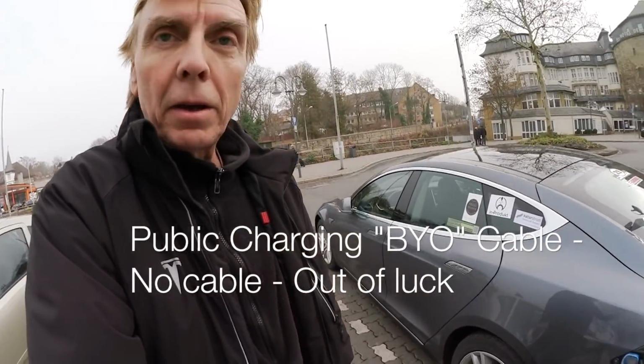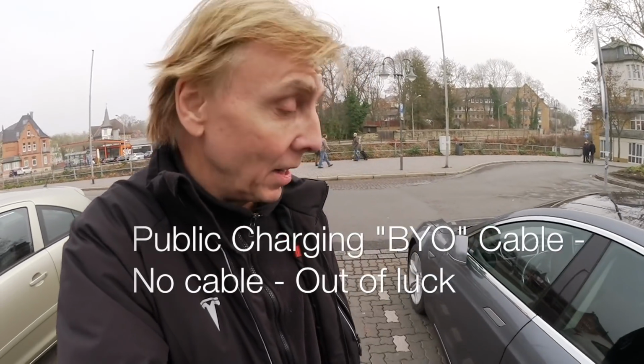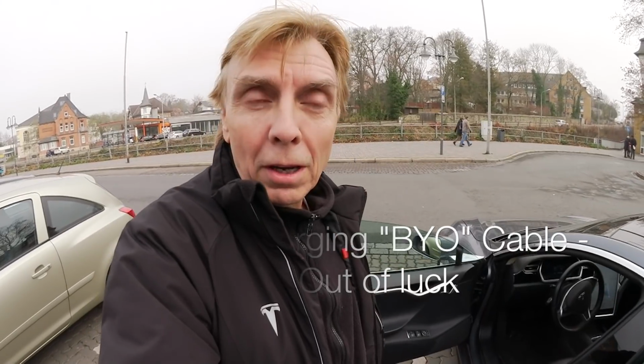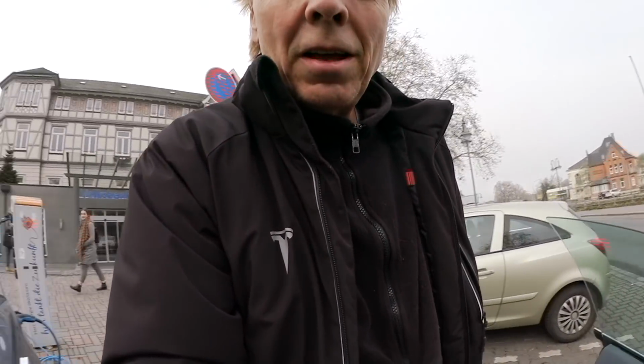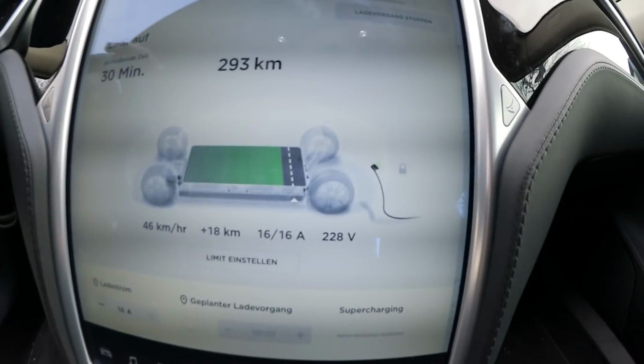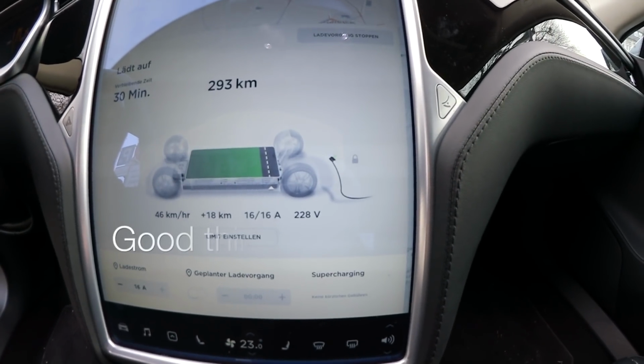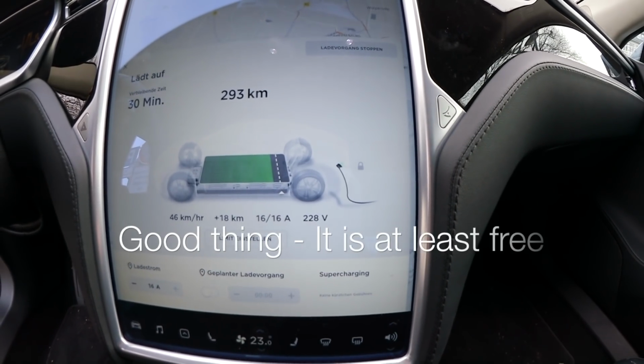And that cable, there are a whole bunch of plugs in there. Some of them are 6 kilowatt and the other ones are 3 kilowatt per hour. So it's not really a lot, but the point is that you really have to bring your own cable. But on the other hand, you get it for free. And here's a little view on the charger, 16 amp on 228 volt.